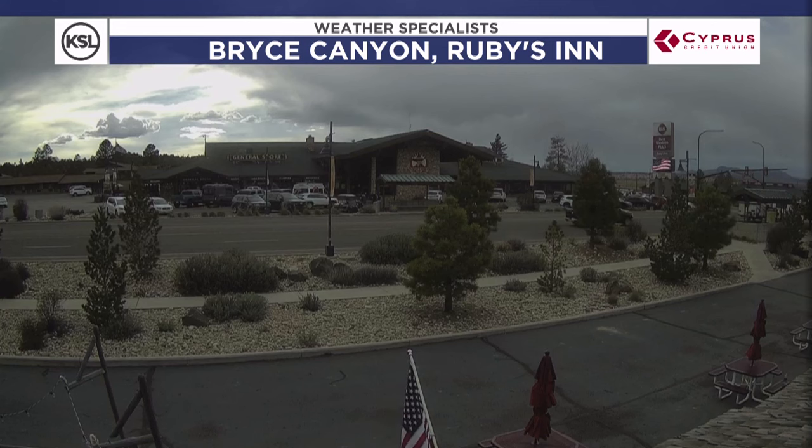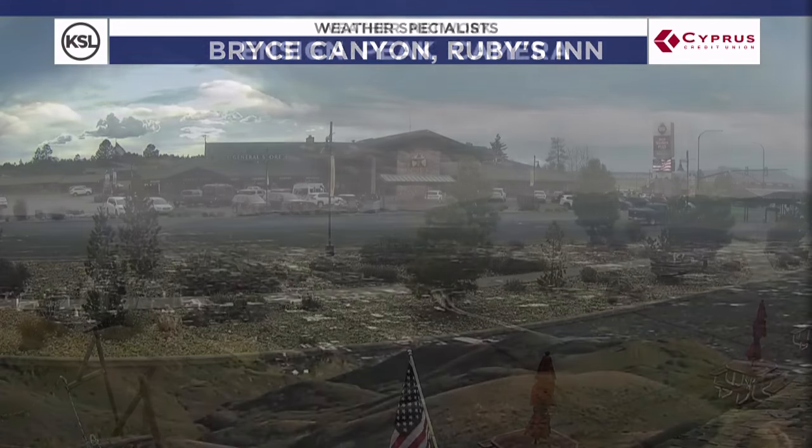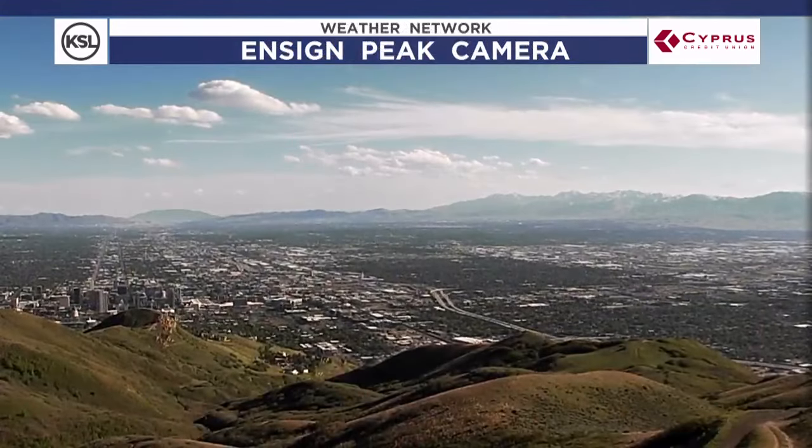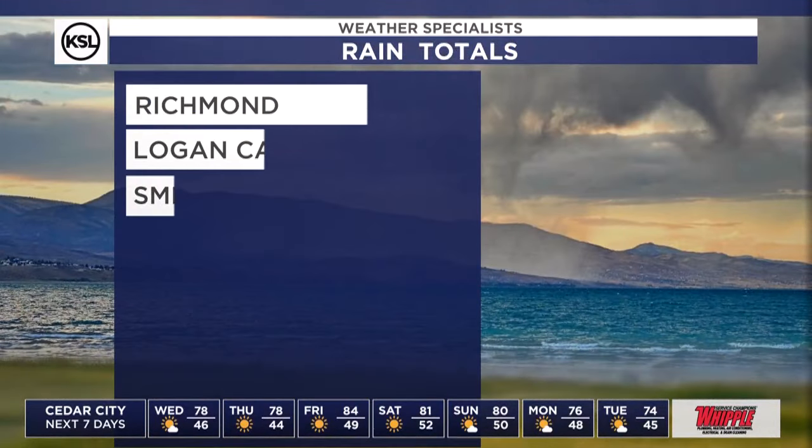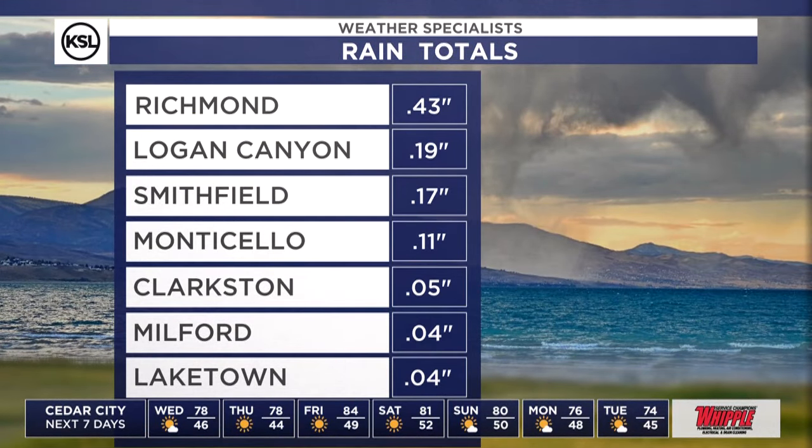It's kind of a stalled little frontal boundary over southern Utah that became the area of those thunderstorms again this afternoon. Here in the north, a little bit of cumulus development, but not a whole lot of thunderstorms. We did have some showers up in Cache Valley and northern Utah, southwestern Wyoming earlier today. In fact, look at these totals.